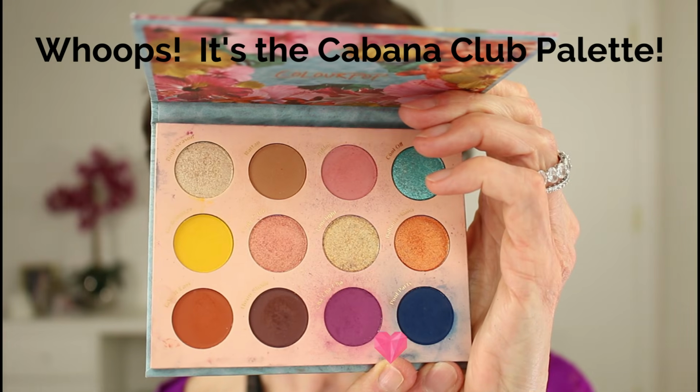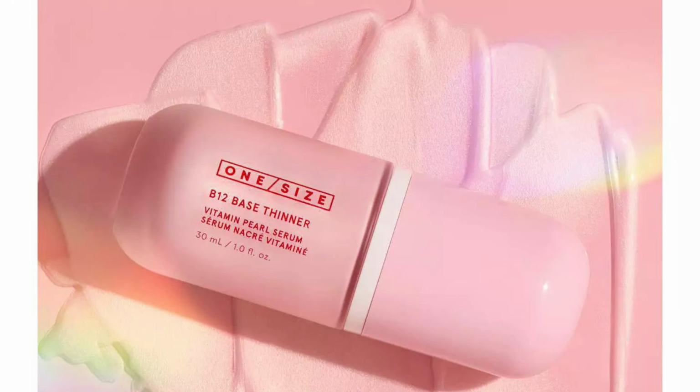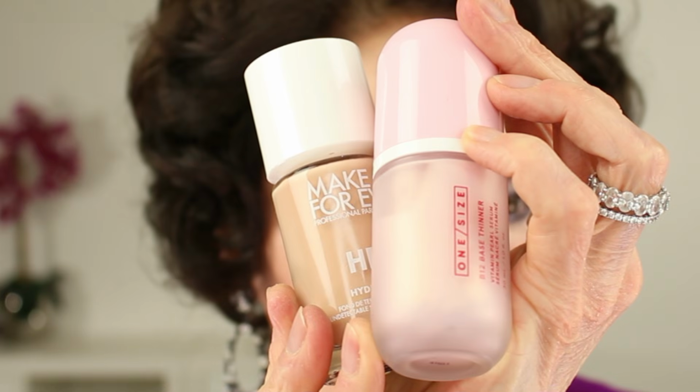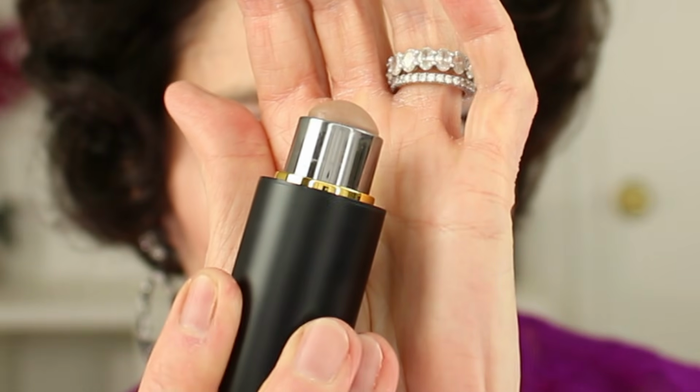I pulled my eye makeup look together by using ColourPop's So Elemental palette and 2 of the shades from ColourPop's Lush Life palette. My face products included all of my usual timeless serums plus Merit's Glow Serum and Priming Moisturizer. And my current go-to base look includes mixing together a half pump of the One Size B12 Pearlescent Base Thinner with 1 pump of my Makeup Forever HD foundation. And my contour will probably be no surprise to you whatsoever. It's Westman Atelier's Face Trace in the shade Biscuit.